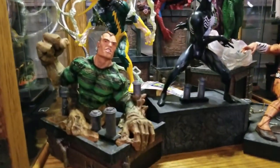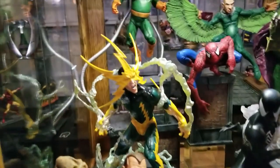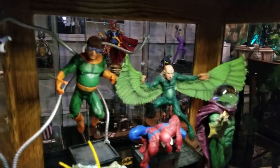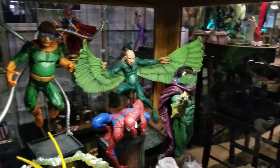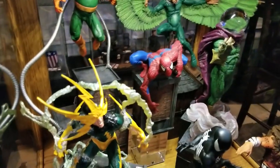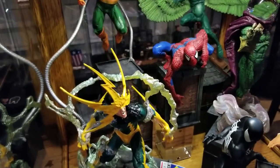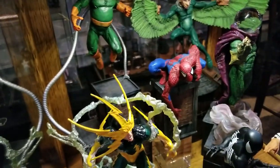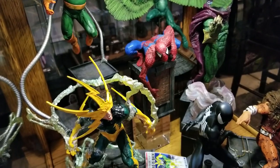So if you look at this, this is true to the characters in the comics in the old school days. So you got Doc Ock over there. You got Vulture back there. Mysterio, which you're going to see in the new movie with Jake Gyllenhaal. Electro, which I did not like. Mr. Fox playing him, you know.